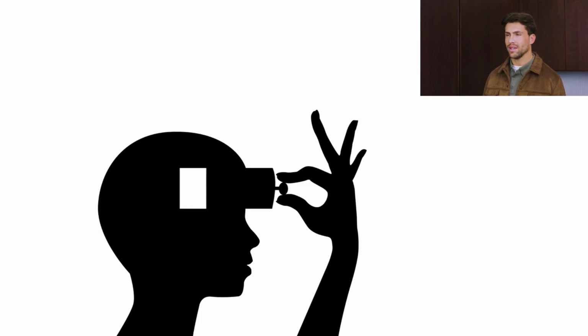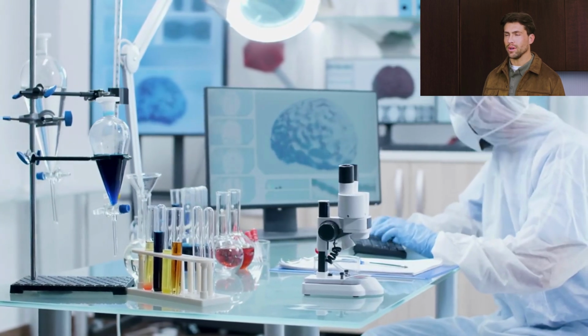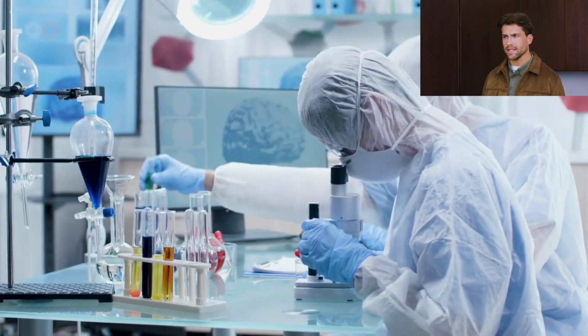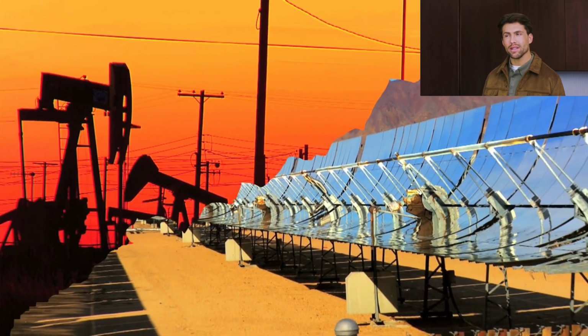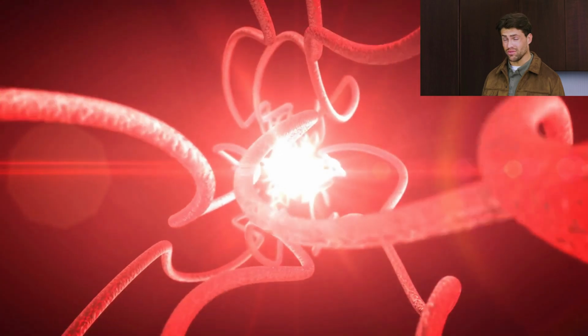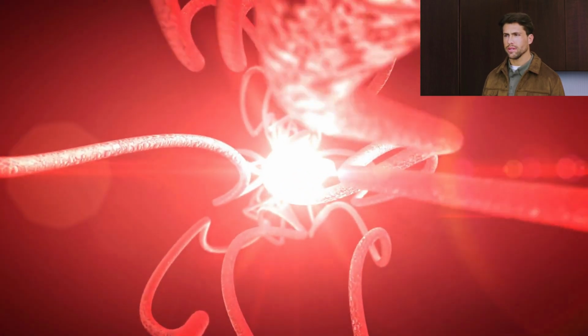This technology, called synthetic biological intelligence, or SBI, learns differently too. Traditional AI needs massive data sets and weeks of training. The CL1 adapts in real time, forming new neural pathways as it encounters information. It's not programmed, it grows its own solutions. What do you think this means for the future of computing?